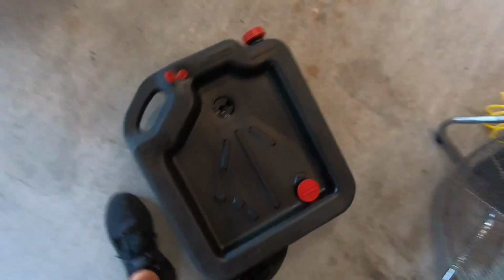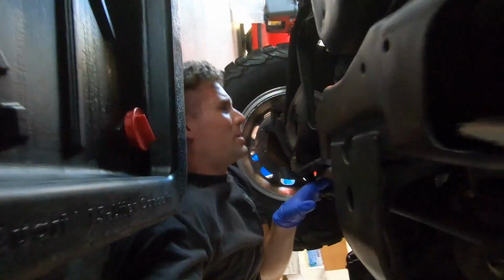Alright, got my pan here. We'll put that under. The new one right here, I'll put everything down there with me. I'm going to need that, need my blue towels. I'm going to pull myself under this. It's very tight. It's not a lot of space.